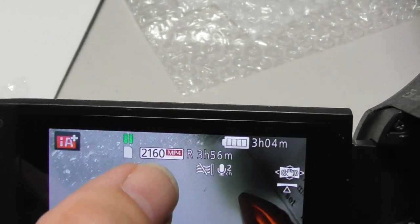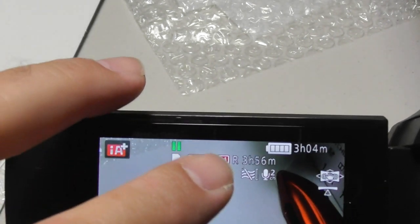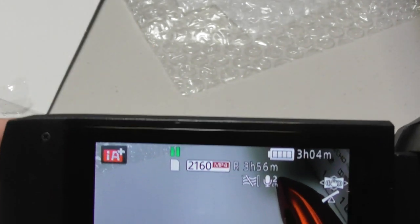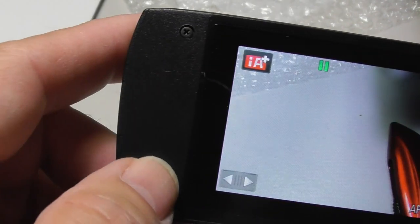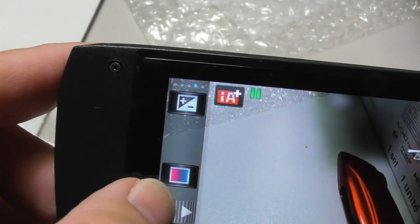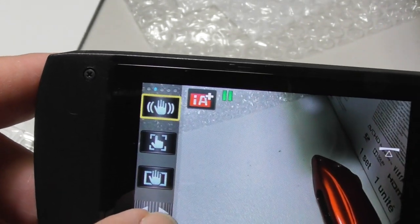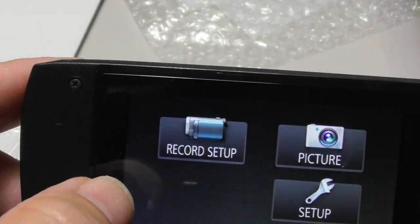2060, you have to click on this. There's usually, I'm trying to find the menu button. I don't know where the menu button is. So it allows me 3 hours on the battery and almost 4 hours of video. I don't know where the menu button is. There it is. Okay, that's what I want to show you.